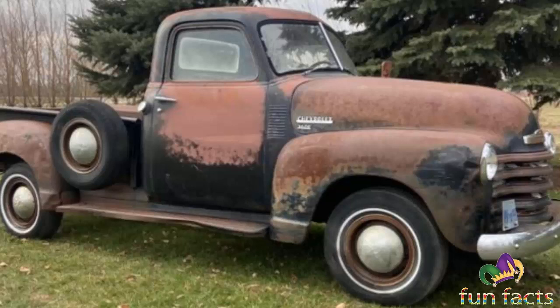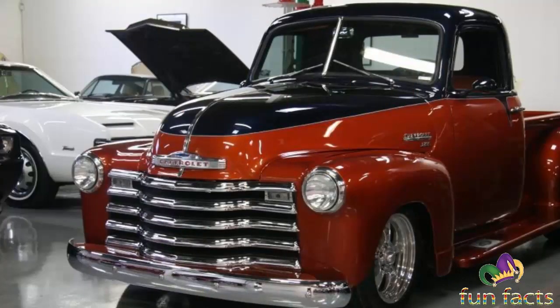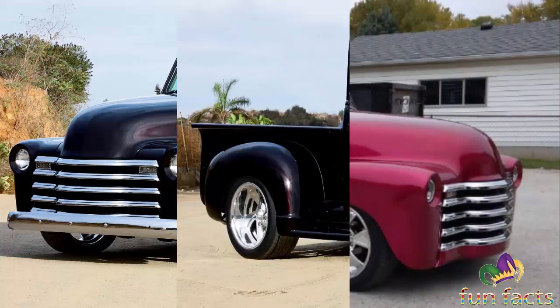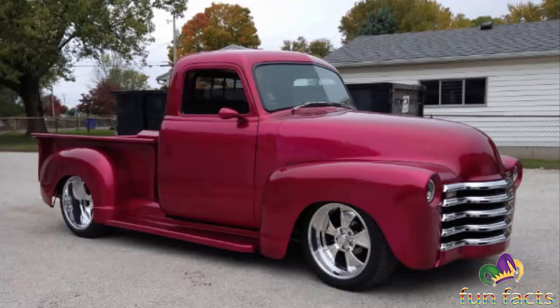Collecting vintage 1950 Chevrolet pickup trucks is becoming a popular hobby, as they are a timeless piece of history. Investing in a 1950 Chevrolet pickup truck is a great way to preserve a piece of American automotive history. Collectors often take great pride in restoring these classic trucks to their original condition. Whether you're looking for a classic vehicle to add to your collection or a reliable work truck, a 1950 Chevrolet pickup truck is a great choice.